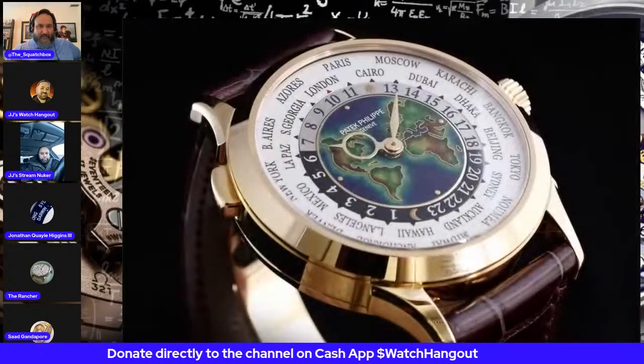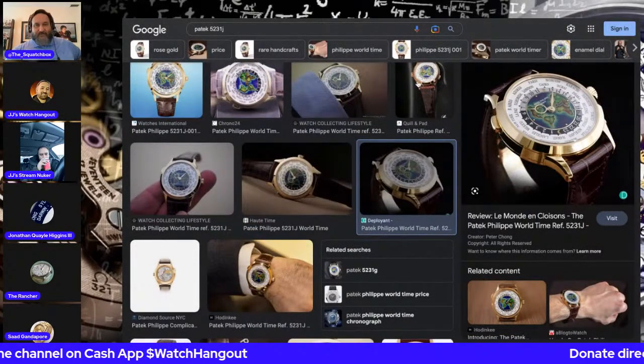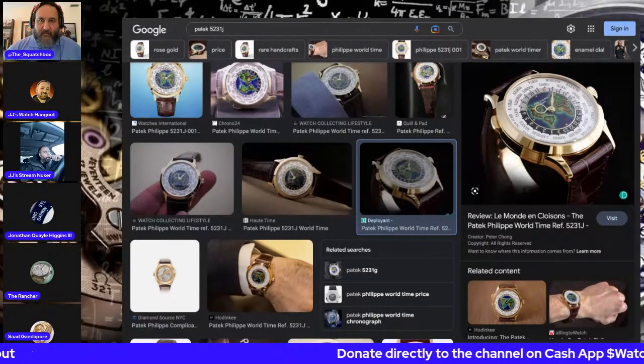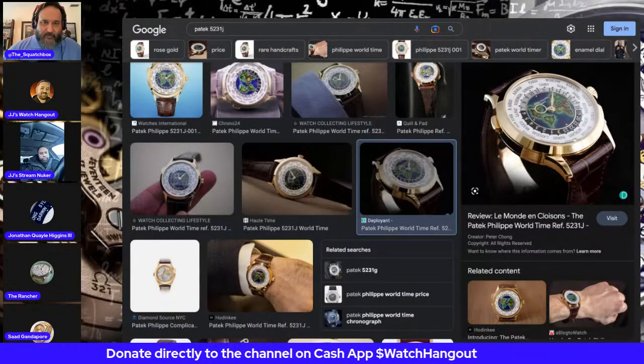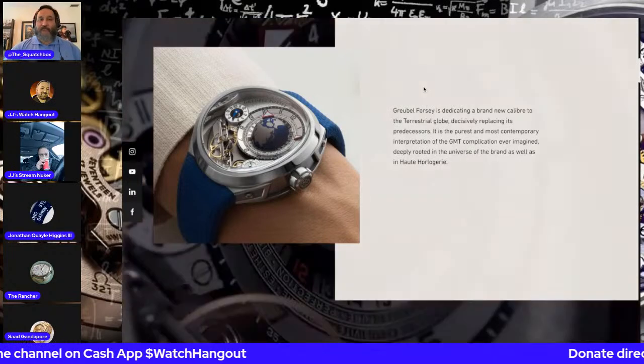That's still a damn pretty watch. So I'm actually going to go full circle back to what I said was the complication that is for me, which is GMT, but a unique representation of the GMT. I think currently probably the most clever representation of the GMT complication is the Grubel.